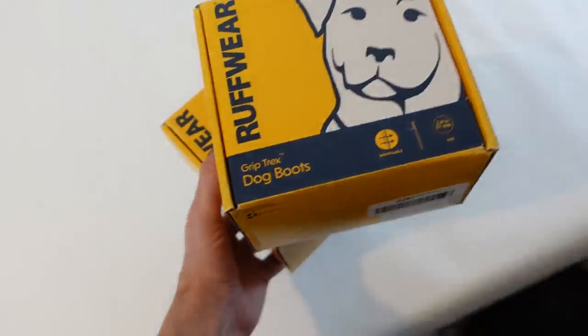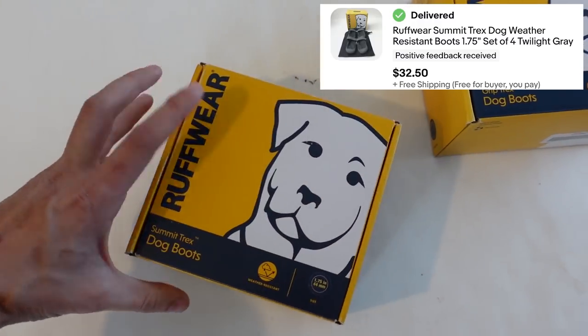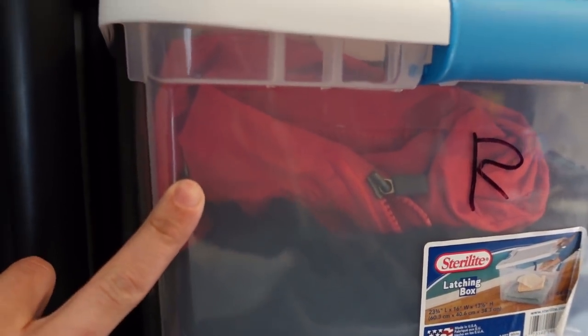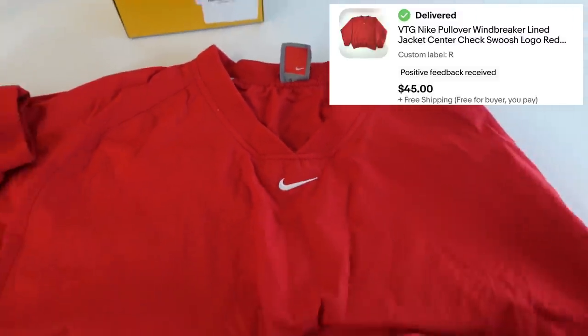Then we've got two pairs of dog boots, one pair of grip treks that sold for $38, and a pair of summit treks that sold for $32.50. Followed by our first clothing piece, which is over here in bin R. And actually, I think it's this red jacket right here. Yep, it sure is. This is a Nike windbreaker jacket, and it has the center check on it. Sold for $45.